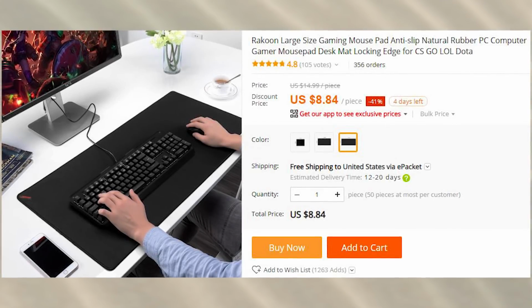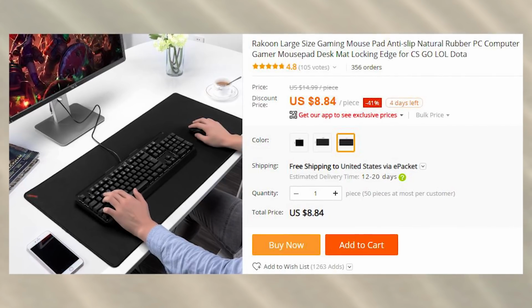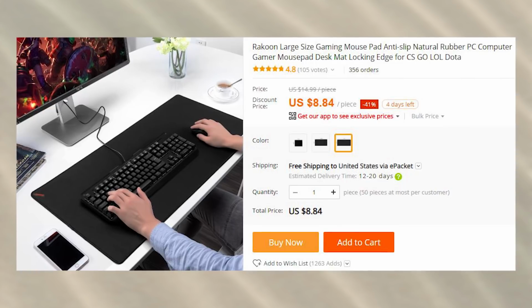We're moving on to this giant mousepad. The largest size will cost you less than $9 including free shipping, and it'll be big enough for both the mouse and the keyboard. You can even fit another mousepad on top.